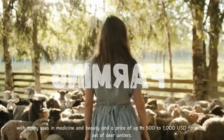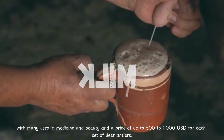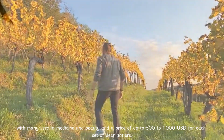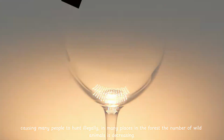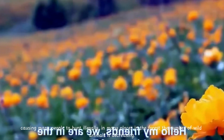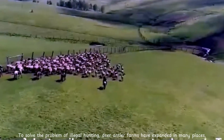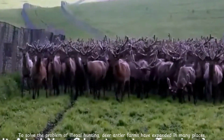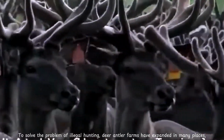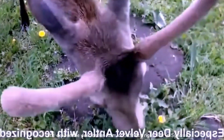With many uses in medicine and beauty, and a price of up to $500 to $1,000 United States dollars for each set of deer antlers, many people hunt illegally. In many places in the forest, the number of wild animals is decreasing. To solve the problem of illegal hunting, deer antler farms have expanded in many places. Let's explore a deer antler farm right now in Siberia.